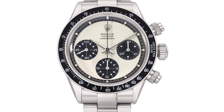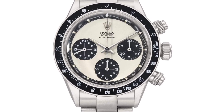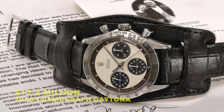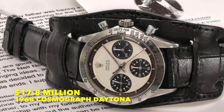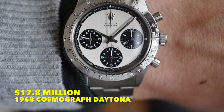Obliterating all other records held until its reappearance on the public scene less than 2 years ago, Paul Newman's 1968 Cosmograph Daytona has become the most important Rolex timepiece ever sold. And not only the most important, but the most exotic, sought after and expensive, raising an unbelievable $17.8 million at a New York auction in October 2017 after a short but intense 12-minute battle between bidders.